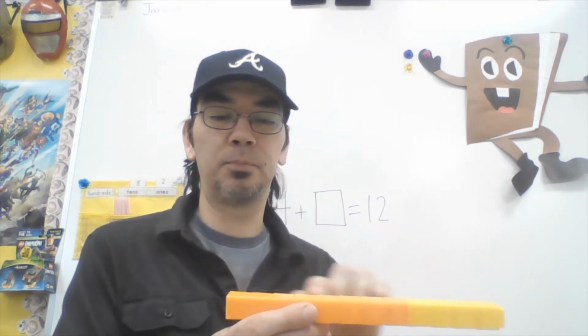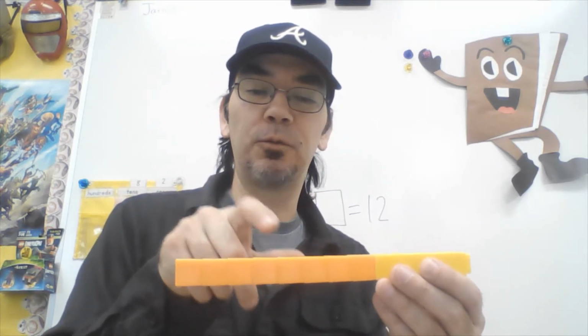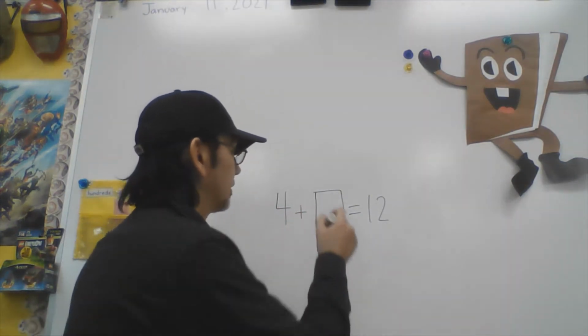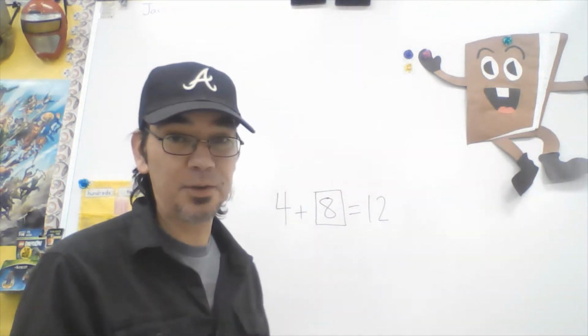Now I have 4 plus something equals 12. Let me just count up how many orange cubes I added. 1, 2, 3, 4, 5, 6, 7, 8. 8. 4 plus 8 equals 12. Now we're looking at related facts.